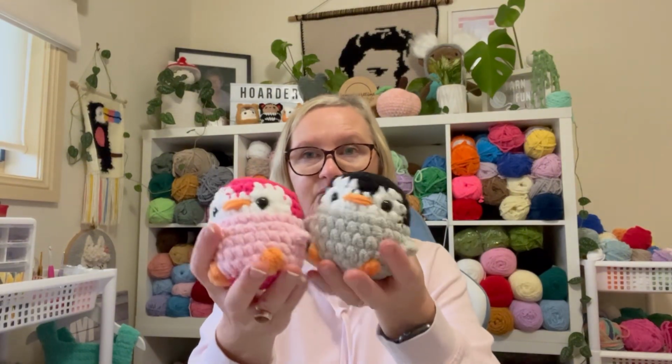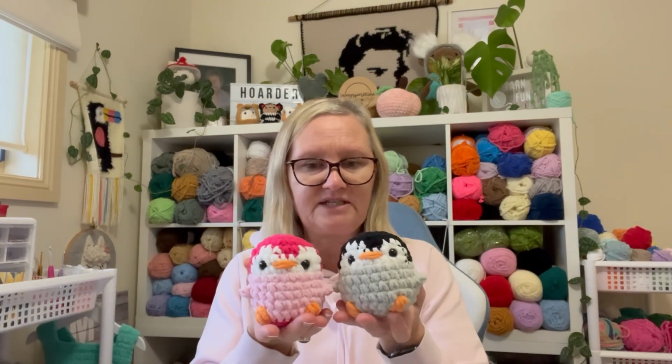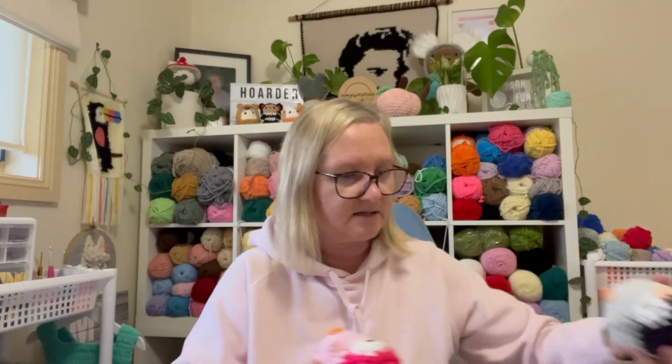So I was very surprised to see that these guys honestly only took me around about 25 minutes, and they're a really good size. So this is something that I think I will endeavour to stock down at the collective, and should be able to get a fairly decent price for them. And there's other colours that I haven't made yet that I would like to make, but they are just so sweet. I really, really enjoyed that pattern.